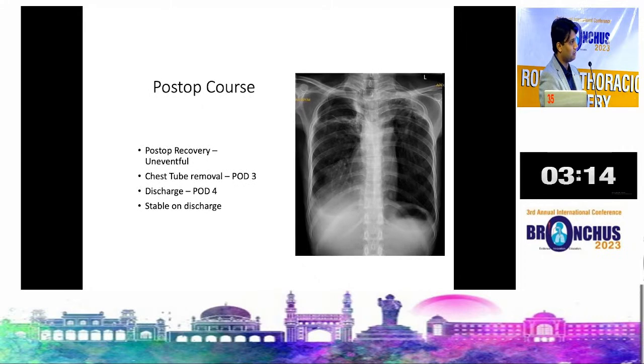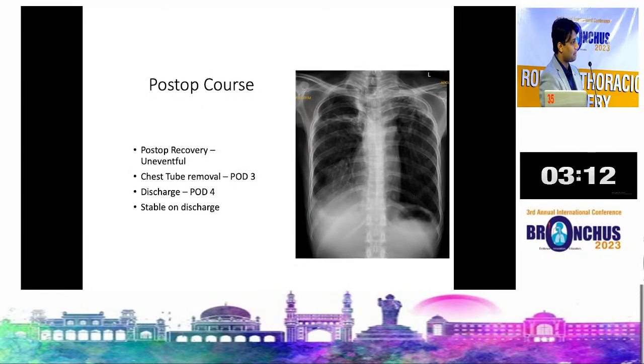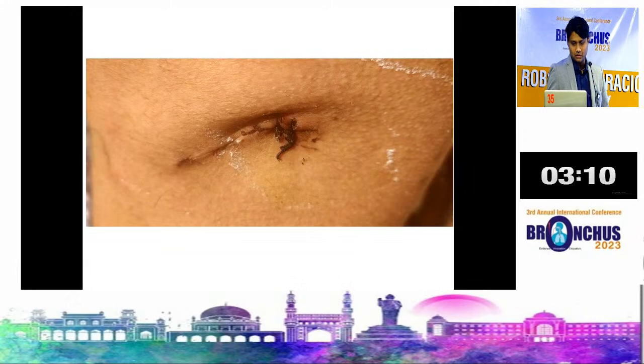Doing pretty good after this. He was discharged on day 4, day 5, without much issues. And this was the incision.